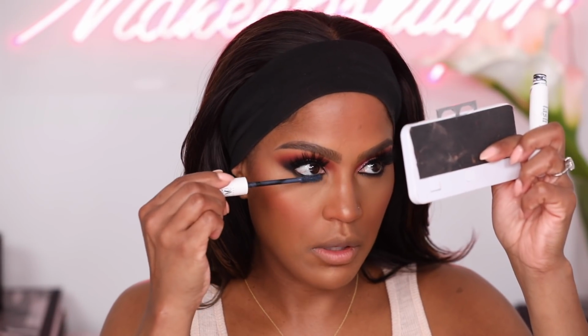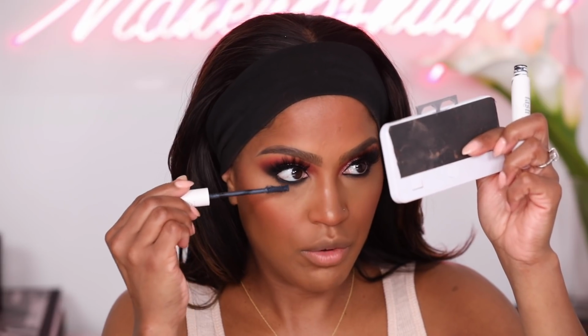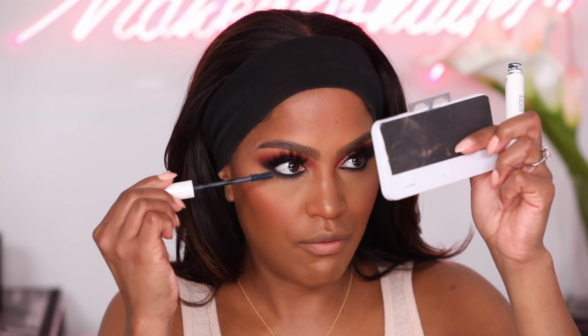All right, so I'm gonna prime with KVD Lash Primer. I absolutely love this lash primer. If you guys wanna add length and volume to your lashes, this makes them both lengthening and volumizing.